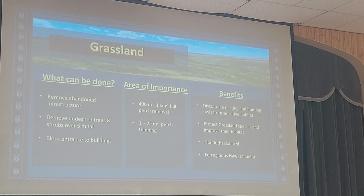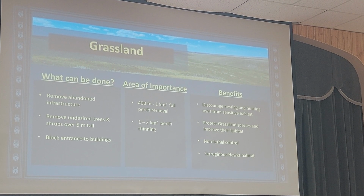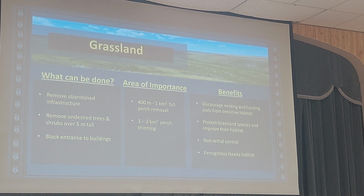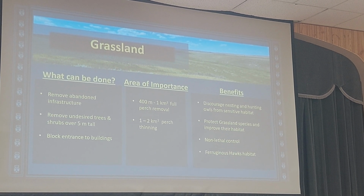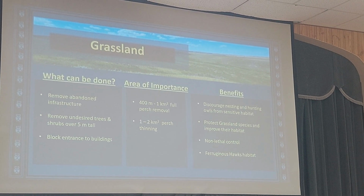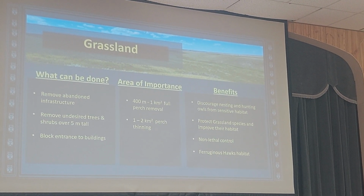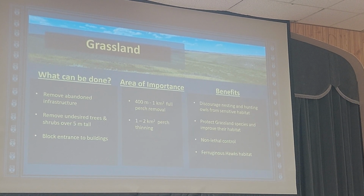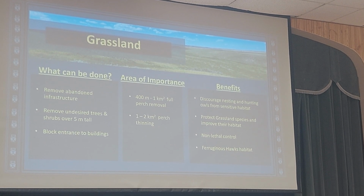It should be noted that we're not trying to completely exclude owls, but just try to deter them from being like, this isn't the best spot, maybe I'll move on, kind of thing. So the area of importance, of course, is that first 400 meters around like a lek site or something. That is prime, easy location for an owl to grab them, but up to a kilometer radius around those areas are also critical for perch removal. And then beyond that, it's recommended like 1 to 2 kilometers of selective thinning of perches if you can.